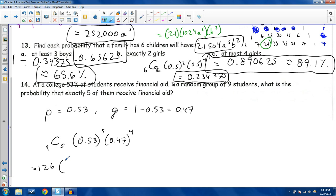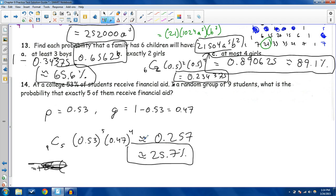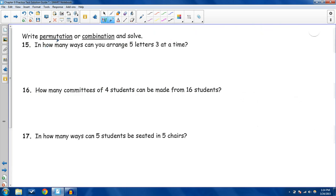0.53 to the fifth power is a big number. You know what? I'm just going to write this as one thing. Times 126 times 0.47 to the fourth. So this ends up being about 0.257, or about 25.7%. That's a very high percentage for being exactly 5. Out of the 10 possible things you can have, 0 through 9, that's a pretty high percentage. A quarter of the time, exactly 5 would receive financial aid.